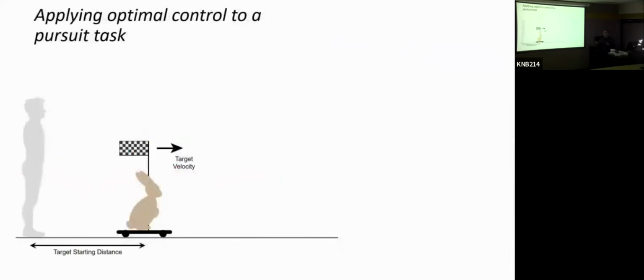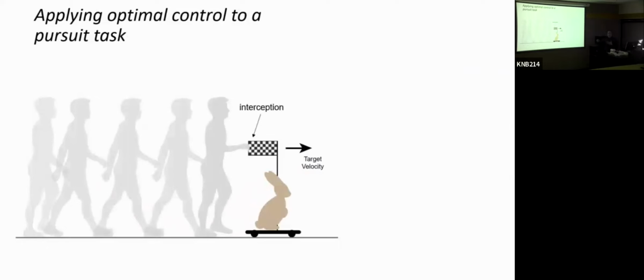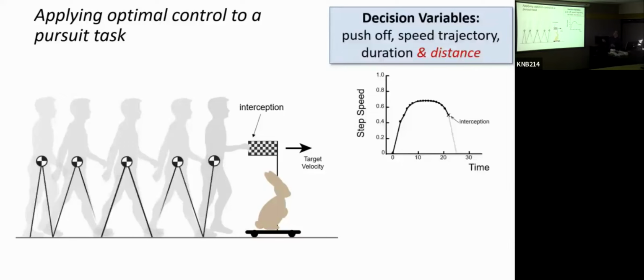So I applied a very similar model to a pursuit task, but with some important differences. Obviously, it's a different task. So of course, one of the main differences is the ending of the task depends on when you actually catch up to the moving target. It's no longer walking a fixed distance. And so as a result, we have all the same old decision variables. Push off is again the control variable, speed trajectories, time duration, but now we have a new one, distance traveled as well. So that is something that the optimization can decide based on the speed profile it chooses.